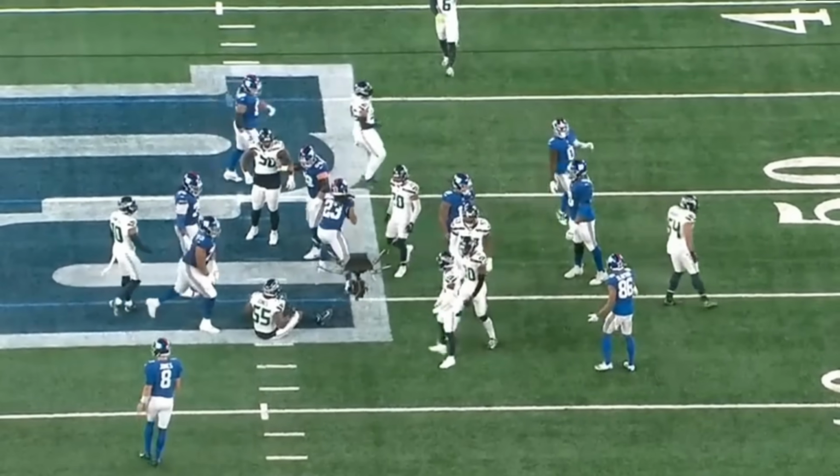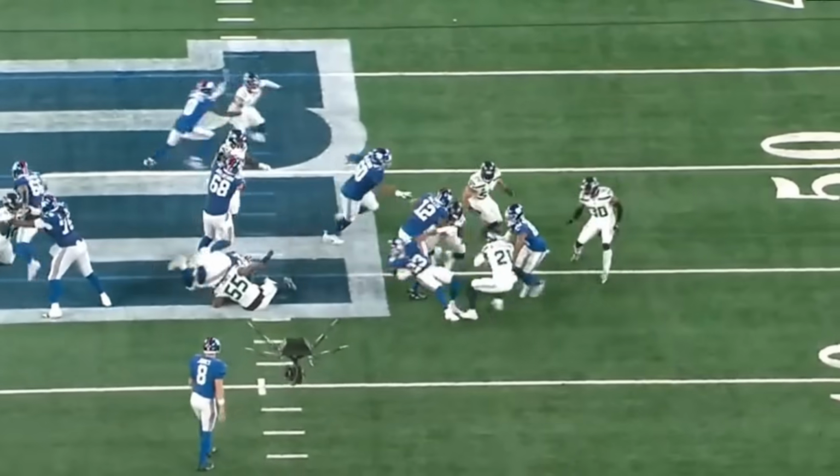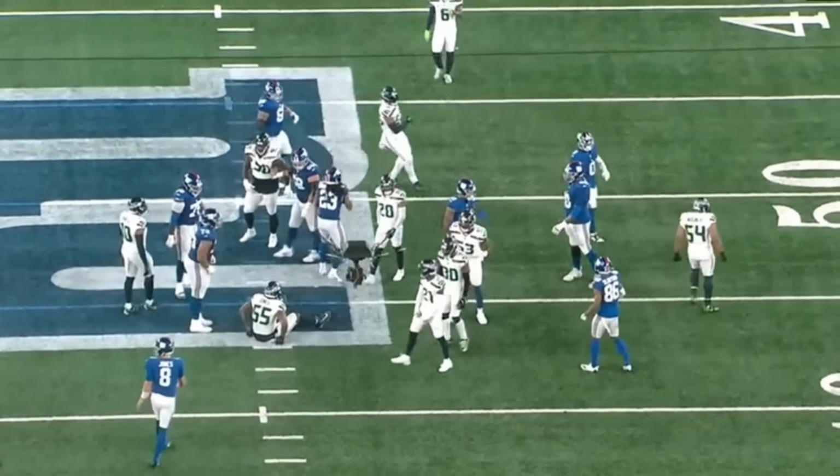So it's 1st and 10. The play only picked up about 1 yard. That's 100% because of Devon Witherspoon. So that's a great job right there. Let's go ahead and get to the next snap.